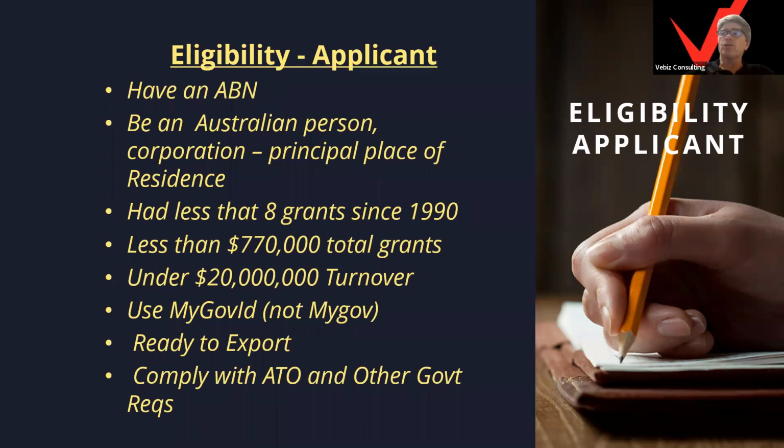You need to be an Australian person, meaning your place of residence, your corporation or your own place of residence is Australia. You're an Australian registered business. Now, overseas companies can have a branch office out here, but as long as that branch office is doing the export grant in its own right for what they're exporting back overseas, they're allowed to.